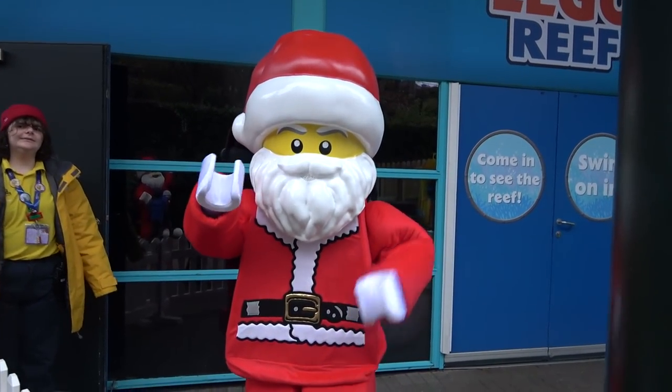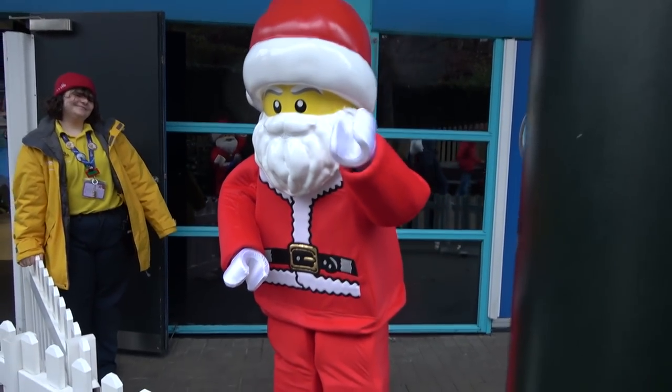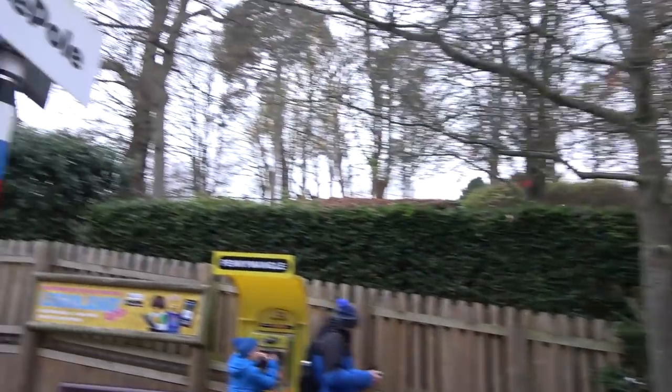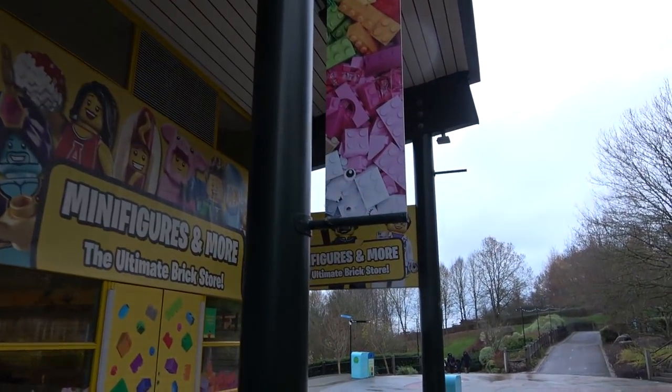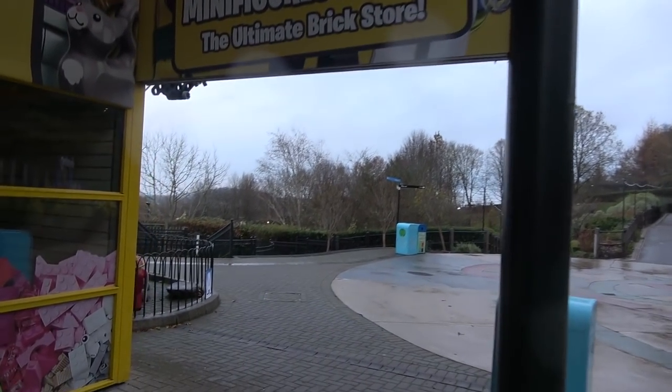Here we go, we got Santa up here as well. Awesome Lego Santa. How are you doing? Merry Christmas. Bye. Love it, yeah, some really nice photo opportunities all the way around here. And you've got the Lego Santa just over there as well. Really good with the festive backdrop of all the Christmas trees. I tell you what though, it is cold. Park's open through until 6 o'clock, but it'd be interesting just to see how many people are gonna stay through until 6 o'clock.